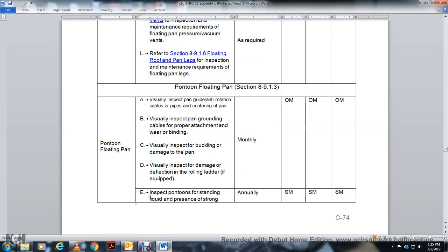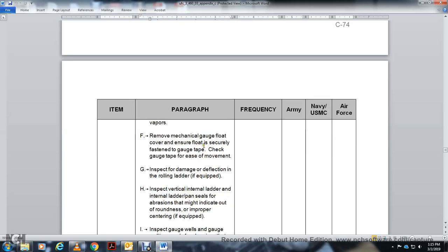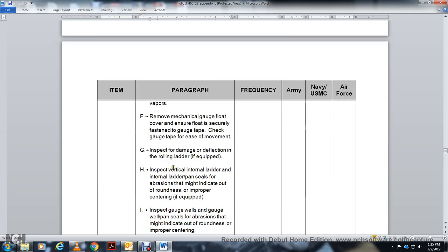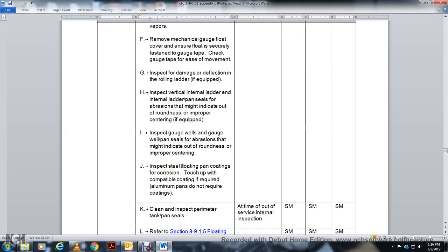Pontoon floating pan: inspect the pontoon for liquid and presence of strong vapors. Remove the mechanical floor cover, ensure the floor is secure with the fastening, and check the gauge shape for free movement, annually. Pontoon floating pan: inspect for damage or deflection of the rolling ladder, if equipped. Inspect the vertical internal ladder and internal pan seal for vibration that might indicate out of roundness and proper centering, if equipped. Inspect the gauge wells and pans for vibration that might indicate out of roundness and proper centering. And J. Inspect the steel floating pan coating for corrosion and touch up with a compatible coating.